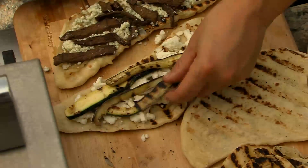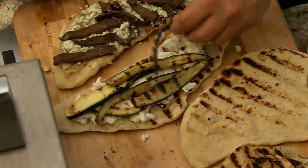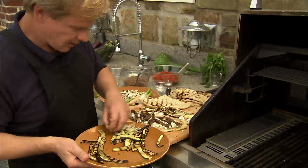We need to take another short break, but when we return, I'll meet you at the grill for this fantastic recipe, so stay tuned.